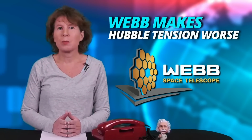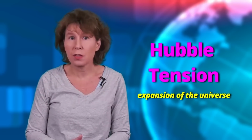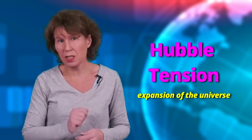New data from the Webb telescope confirms that something is wrong with our understanding of the universe. For the past 5 years or so, cosmologists have been worrying about a discrepancy in their data known as the Hubble tension. The Hubble rate measures the current expansion of the universe. The issue is that different measurements of the Hubble rate give different results. If our model for the expansion of the universe was correct, this shouldn't happen.